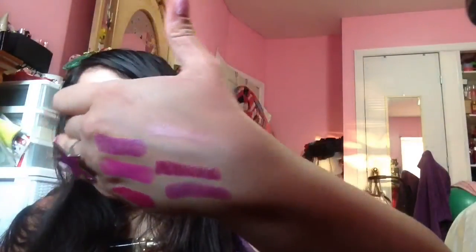And I also like lining this with a slightly darker nude color, which helps it really look nice on my face, because as you can see, it's really close to my skin tone, but it does lean just a slight bit of pink.